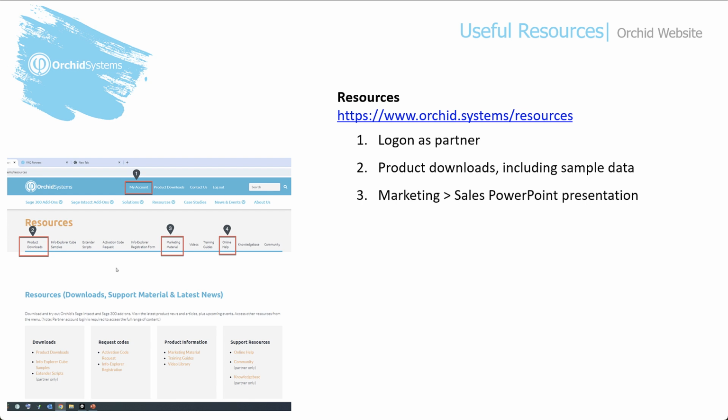Once you're logged on, you can view the sales PowerPoint presentation, and most of the slides we're going to look at today come from this presentation. So I encourage you to get your sales team members to log on, create their logon details on the website, and download the sales PowerPoint presentation. We update it regularly based on new features, change of look, new points that are particularly important about the module.